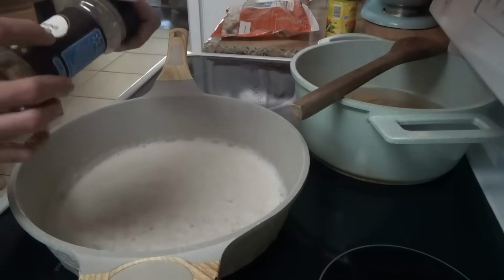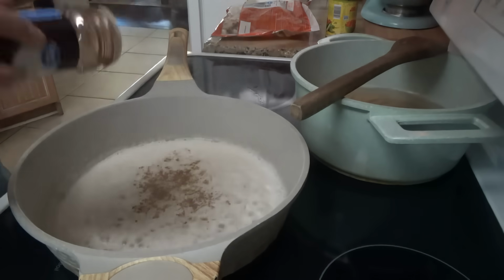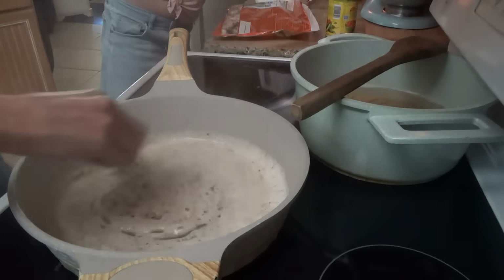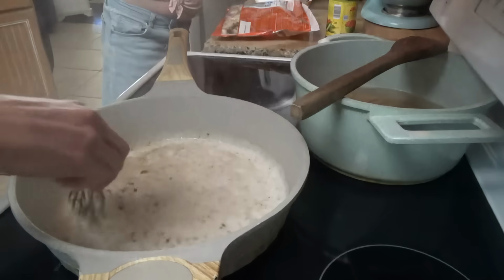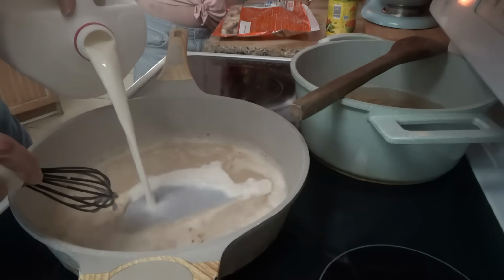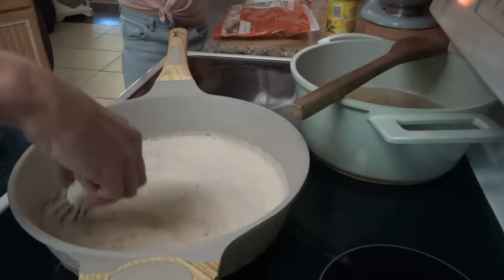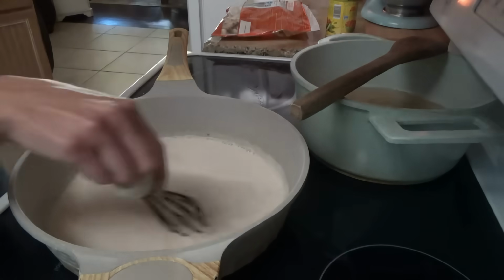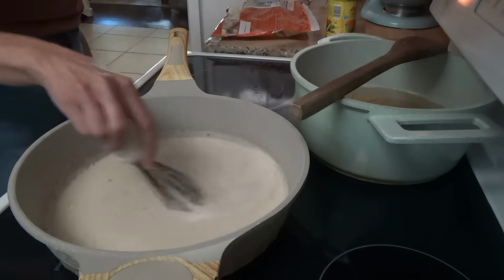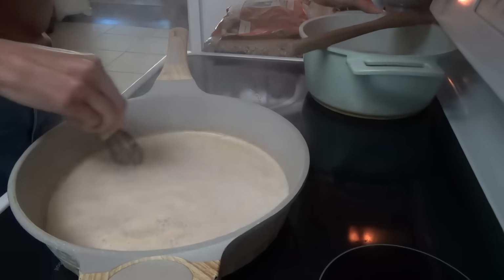Okay, I'm going to put in a little bit of ground cumin and a little chili powder. And I'm going to put some more milk. Let me turn that down to almost all the way to low. That's probably about 1.5 cups of milk total there. We'll bring that back to a boil. I'm going to turn it back up to almost medium. Okay. We're back to a boil. I'm going to slide it off the heat for just a minute.